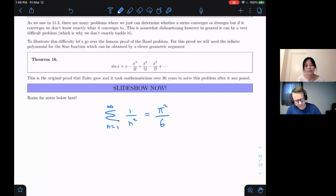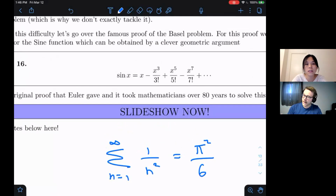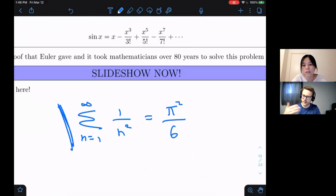So yeah, it relies on something fairly complicated here, that you can rewrite sine as an infinite polynomial. And this is the way that you would rewrite sine as an infinite polynomial. We will get to that here in chapter 11, and that's where a lot of chapter 11 is going. We're not going to just write out series that describe particular numbers, like this one right here turns out to describe pi squared over 6, but we're going to be able to write out series that describe functions. These are going to be called power series. We'll also have a section about Taylor polynomials and all this sort of stuff.